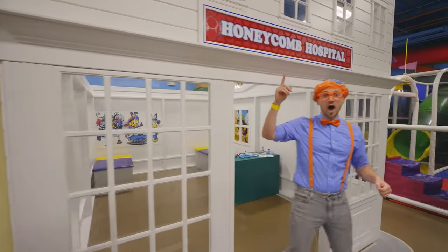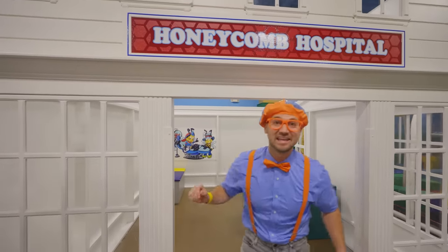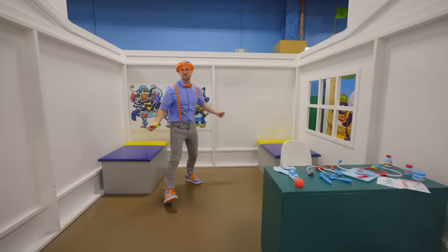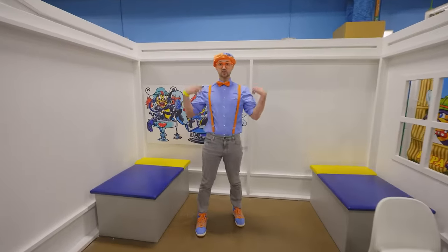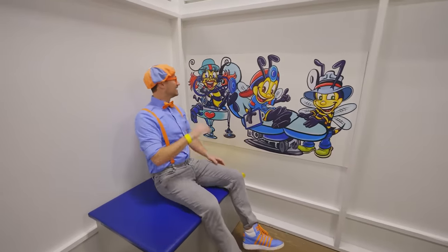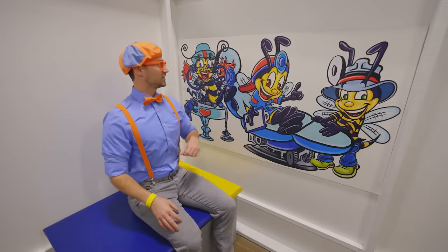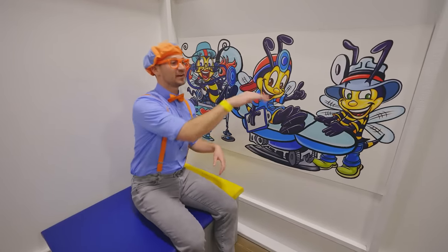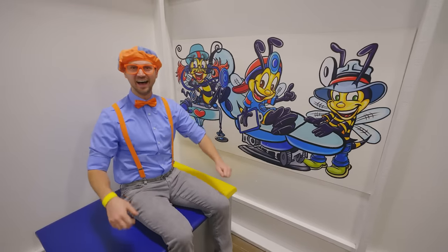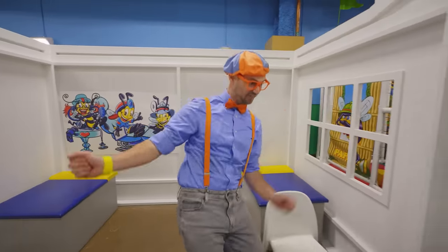Woo, Honeycomb Hospital. Wow, yeah, come on. Whoa! Hospitals are places that you go to get your body all checked up. Ooh, look! Hey! Looks like these bees need a checkup. Make sure their stingers are working so they can fly around and gather pollen. Whoa, nice and healthy. Oh, looks like a lot of hospital tools.